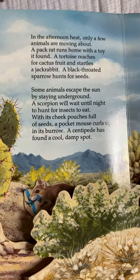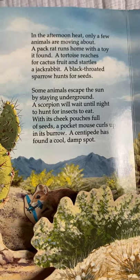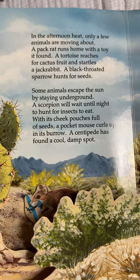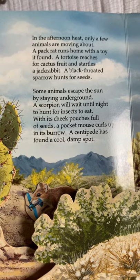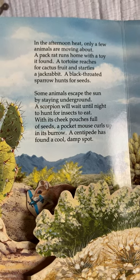In the afternoon heat, only a few animals are moving about. A pack rat runs home with a toy it found. A tortoise reaches for cactus fruit and startles a jackrabbit. A black-throated sparrow hunts for seeds.